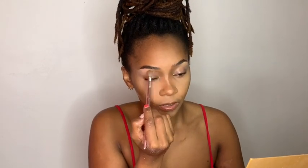So I'm just gonna use this same bronzer since I'm doing a very simple look. I'm not gonna use eyeshadow. So for an everyday look, what I like doing is using the same bronzing powder and just using it as eyeshadow. So go in with the same brush. Just blend, blend, blend.